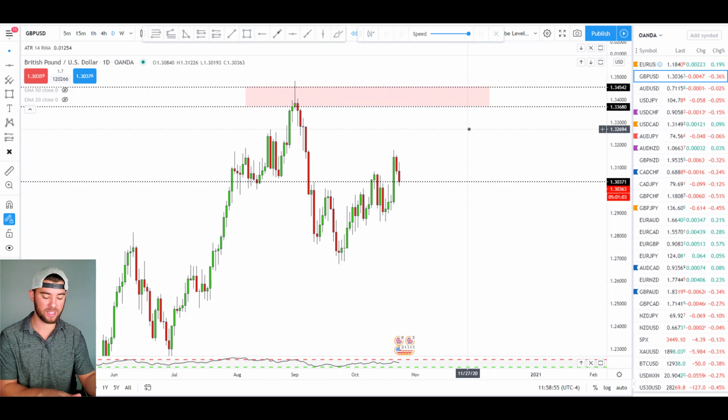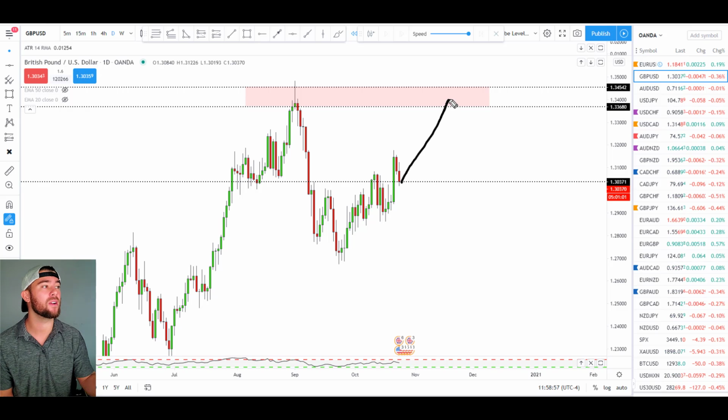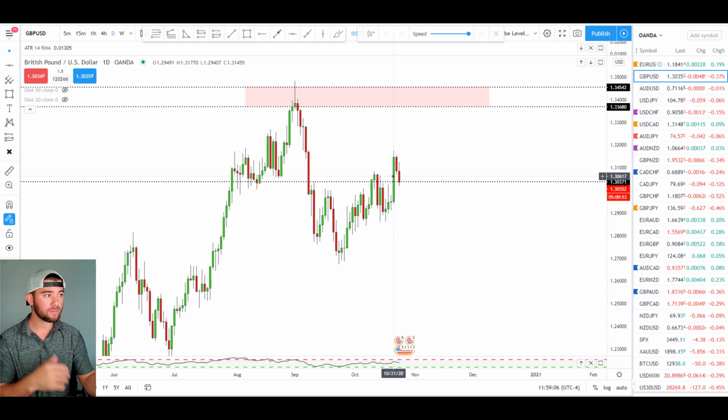This will be the next level of resistance. If this market continues higher, it will be an area I look on lower time frames for price action patterns that tell me the market's likely to reverse and push down from this level. In terms of support, where do you think I'm looking at for support?